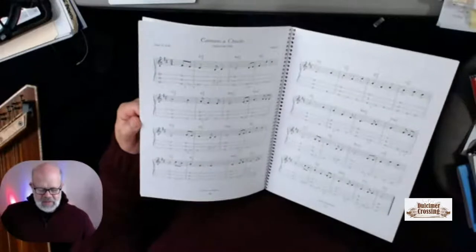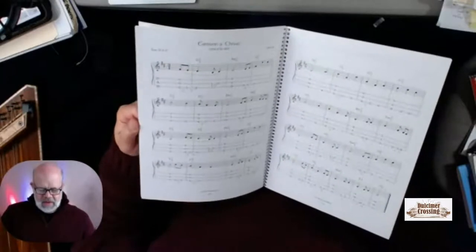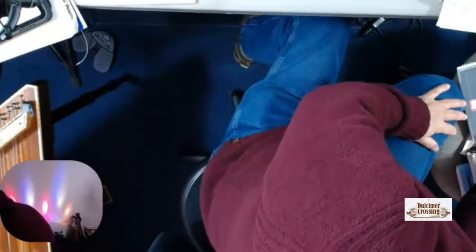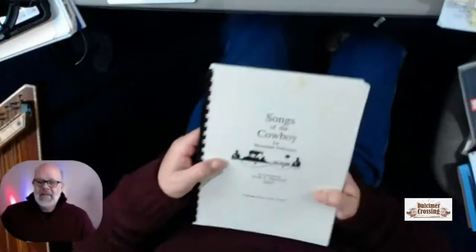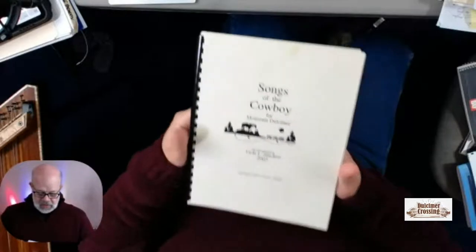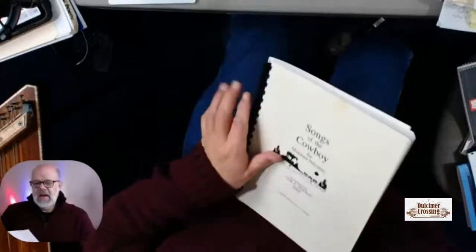And Neil is really focused on getting all the articulations and everything clear. And I love that. So I can't wait to be looking in there. Here's one that I forgot I had. You may be like this too. Songs of the Cowboy for Mountain Dulcimer by Vicky Stuckert in Ohio.